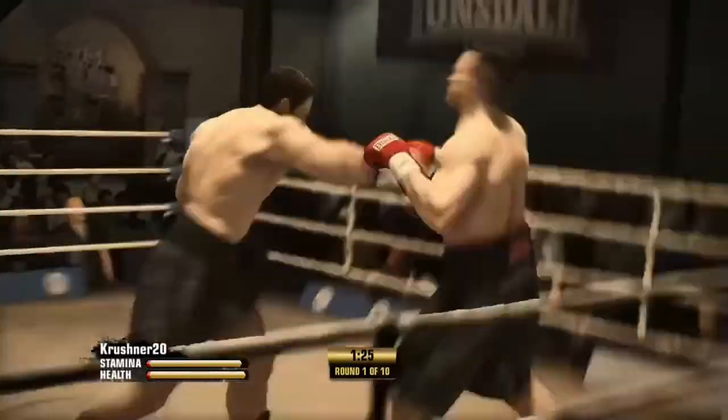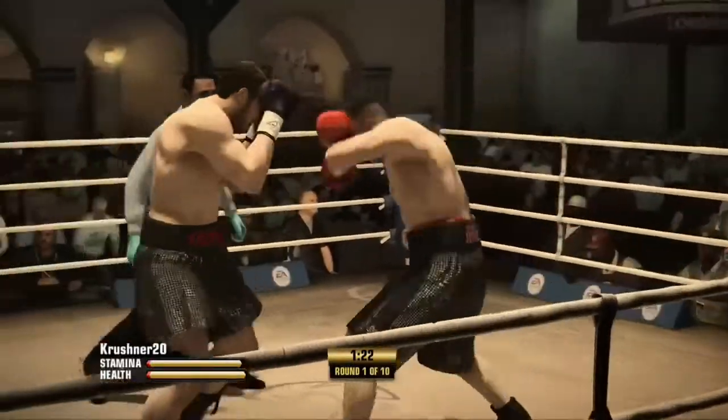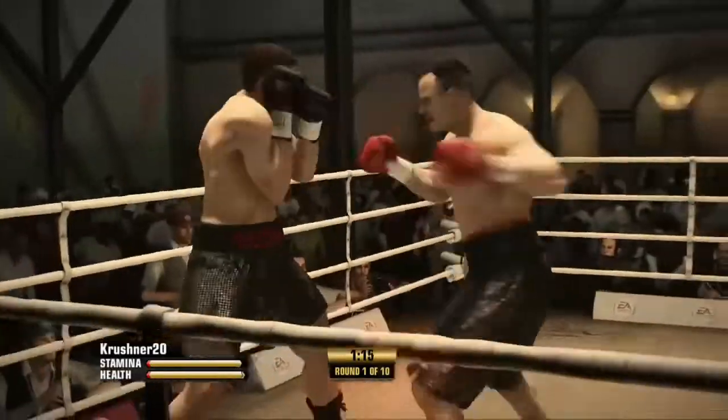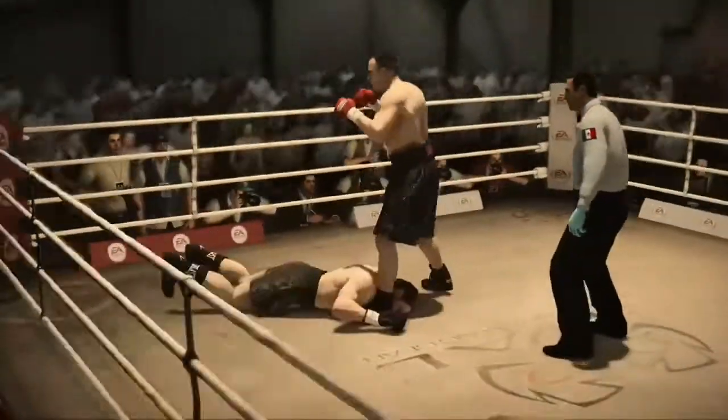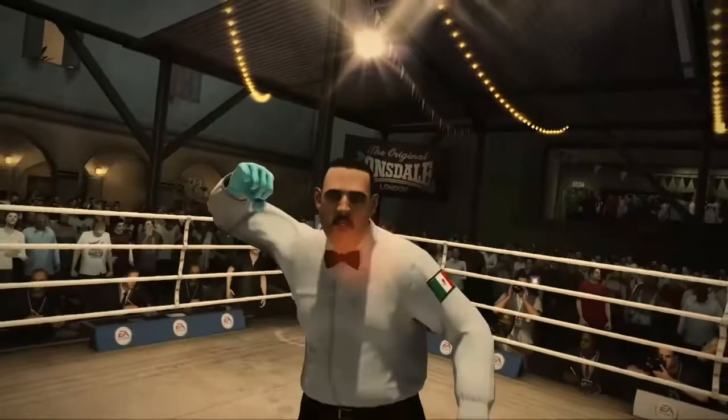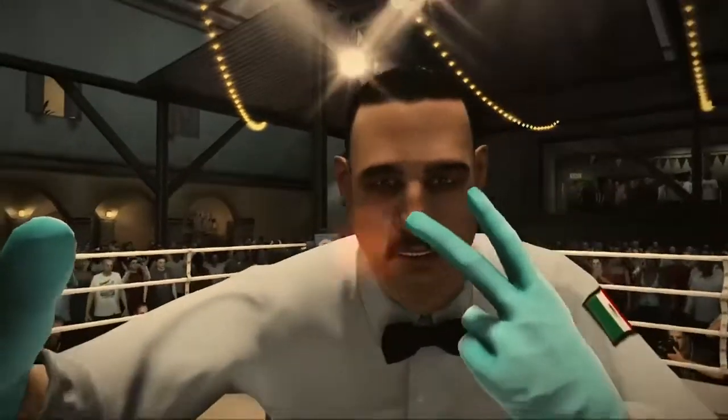That is a strong uppercut there. A knifing jab. There it is! Crusher's gone down. A knockdown scored here, and boy, oh boy, he is in bad shape now.